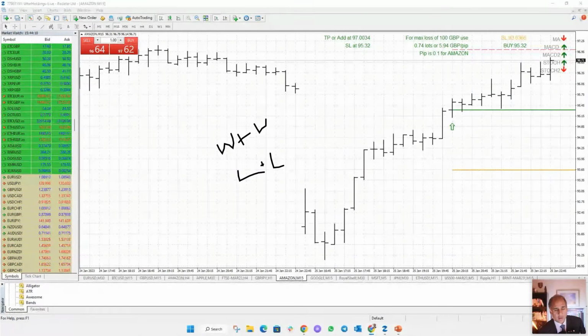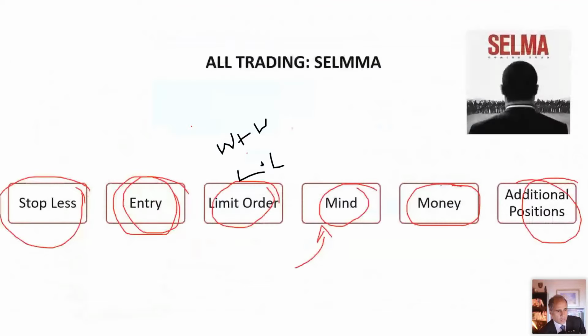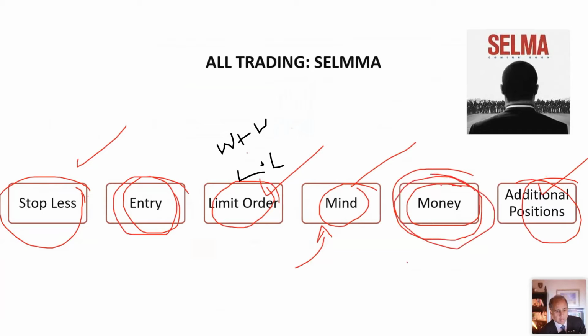So now that's told you the trading side of things, all the parts of trading. I've just told you the stop loss part, when to use the limit order, how we control the mind. We still need to do money and when to add to additional positions. I showed you that, the dotted line for advanced people. So we need to deal with money, business plan now in the remainder of the webinar.